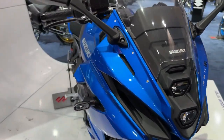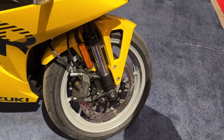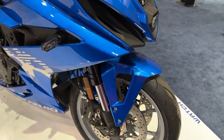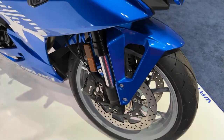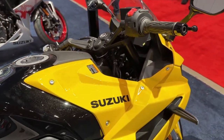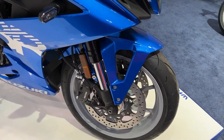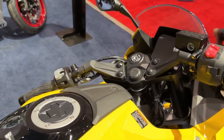Featuring aggressive styling and aerodynamic bodywork, the GSX-8R exudes a sense of speed and performance even when standing still, making it a head-turner wherever it goes. The GSX-8R's instrument cluster features a full-color TFT display, providing riders with essential information such as speed, gear position, and engine temperature at a glance.